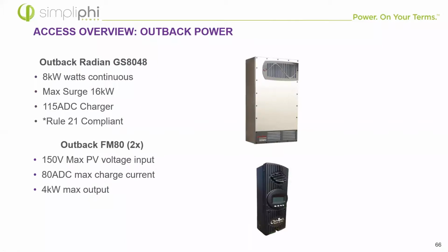The Outback access unit that we are utilizing has the GS8048A. This is missing an A right here, but it is the newest model. This is a big inverter. It's 8 kilowatts continuous, has a max surge of 16 kilowatts, and a 115 amp DC charger built into it. It's Rule 21 compliant. This is really only relevant if we're talking about California or Hawaii. This is a lot East Coast here, so we'll run past that real quick.